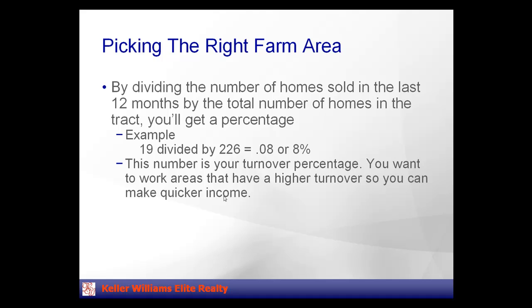tract. And the reason is because when you divide the number of homes sold in the last 12 months by the total number of homes in the tract, you're going to get a percentage. So for example, if there's 19 homes sold in the last 12 months divided by 226, it equals 0.08 or 8%. This number is your turnover percentage. You want to work areas that have higher turnover so that you can make quicker income.